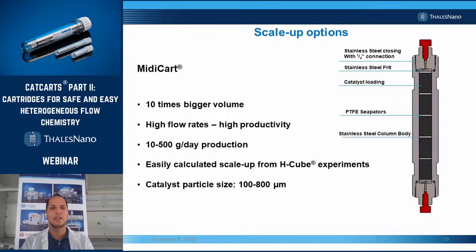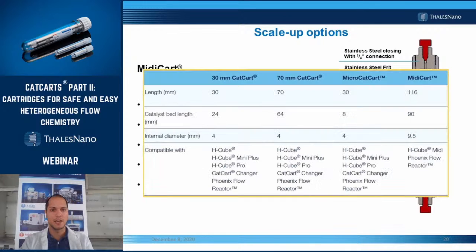MIDI CatCart has 10 times bigger volume than the 70 mm long CatCarts. It tolerates high flow rates, which makes it able to do 10 to 500 gram per day production. This cartridge consists of PTFE separators in order to avoid a high pressure drop. The recommended particle size is between 100 and 800 micrometers. MIDI CatCarts are compatible with HQ MIDI and Phoenix flow reactor system.